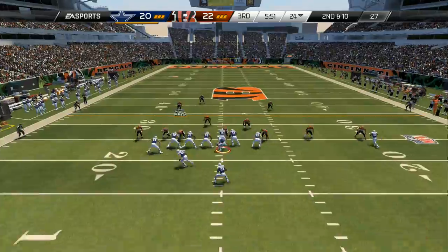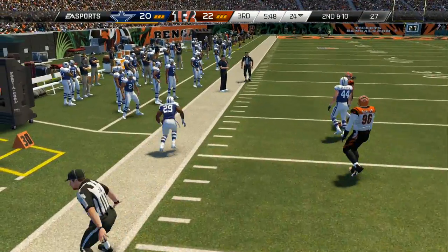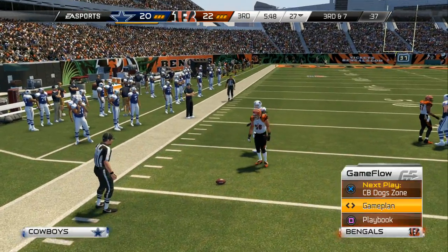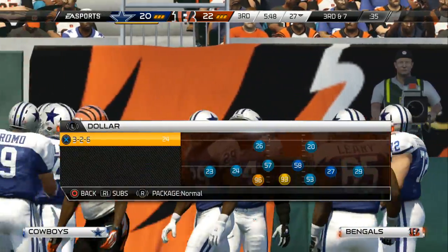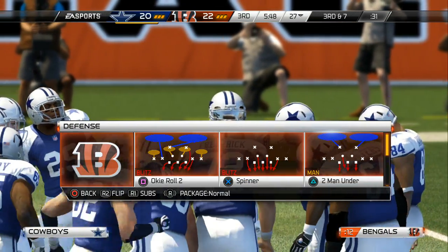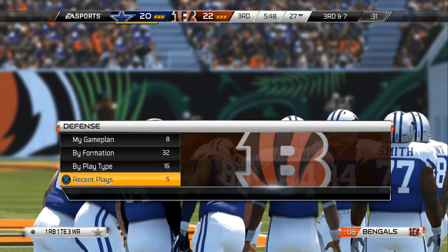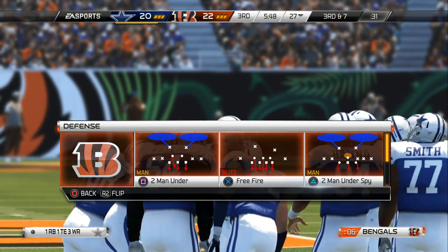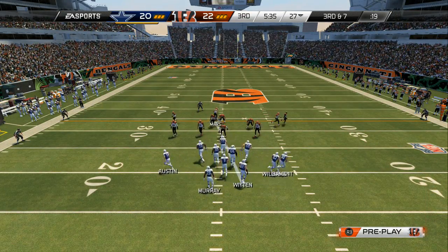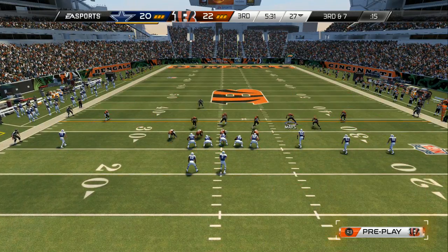You want to look underneath or right down the middle. Tony Romo will take it right from the center. Second and 10. Murray, left side, steps out of bounds. You got to keep your offensive linemen aggressive, so you have to run the football every once in a while. That run, even though it was a short gain, it served a purpose. Third down, following the run.